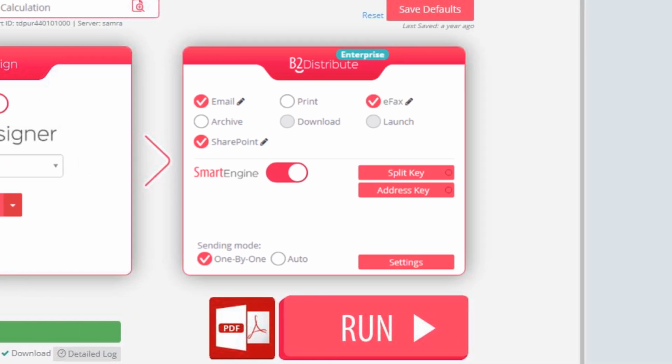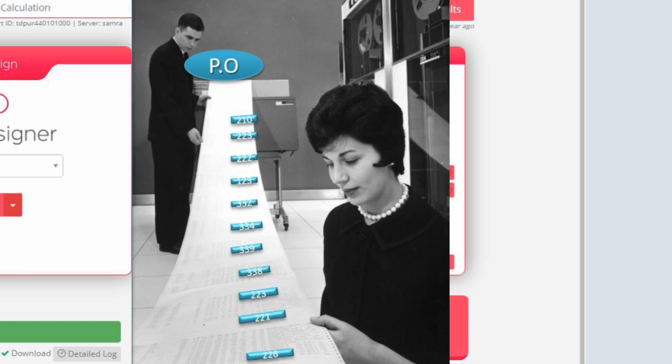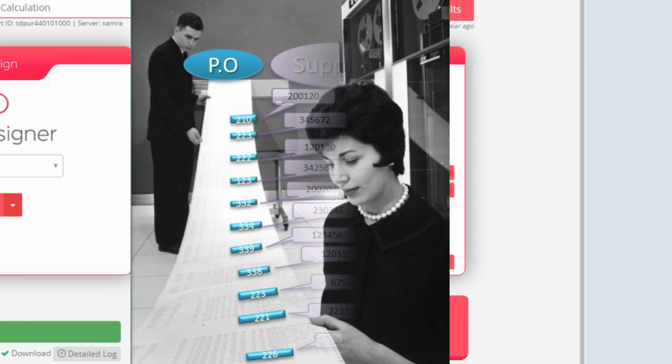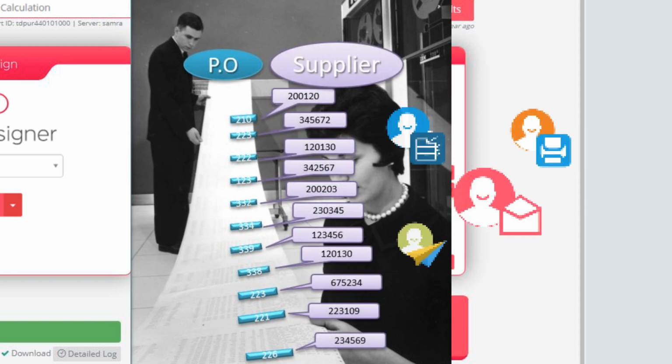B2 Distribute is the application used to distribute reports and documents over multiple distribution channels, such as email, fax, messaging, print, and archive. B2 Distribute includes a smart engine that is capable of automatically recognizing the type of document being printed. If it is a purchase order, for example, then it can parse the output run into multiple purchase orders. It is then able to identify the supplier that the order is supposed to be sent to, identify the right contact person, and the preferred delivery method of the recipient, whether email, fax, or any other means.